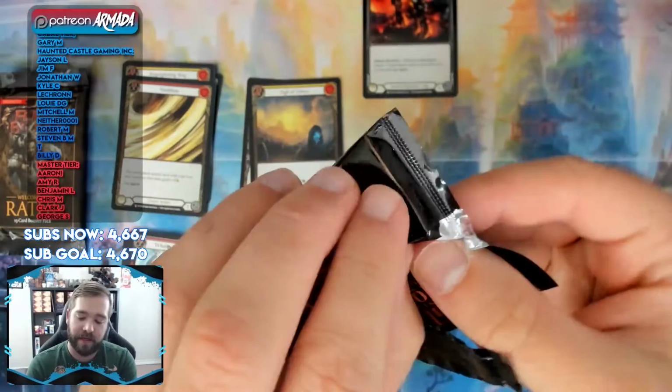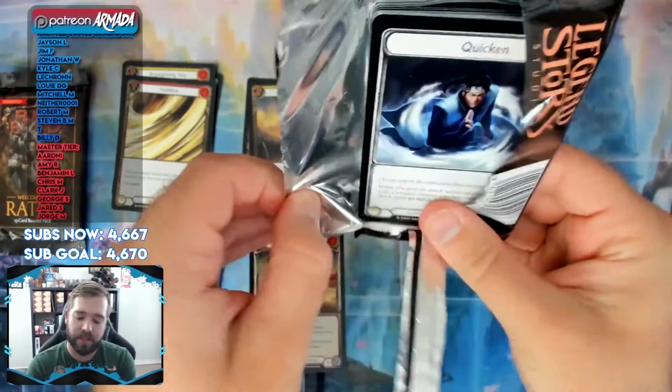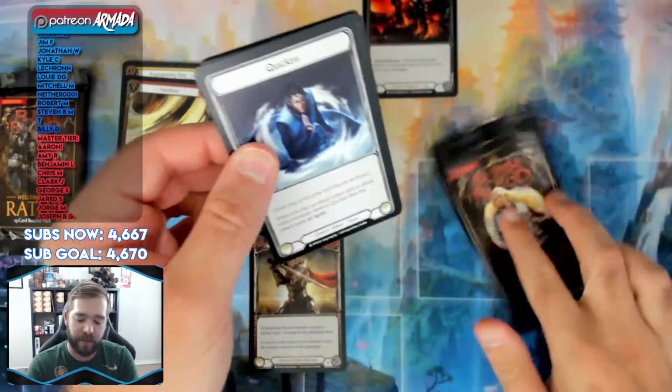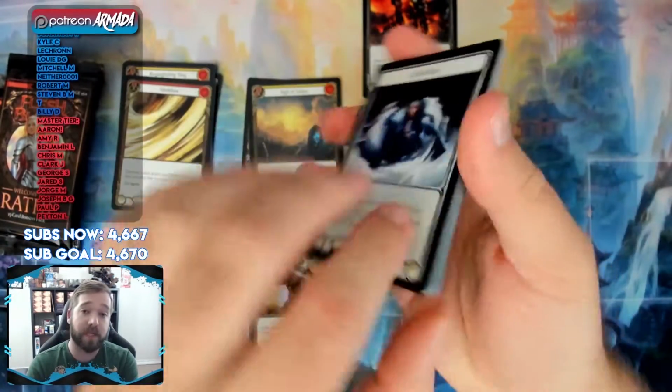Now, if you do that, you then pop the sides so that you don't nick a corner. That's an important thing, and then you can just slide it out. So there we have the packaging on that one. Cool. Let's look at cards from here.